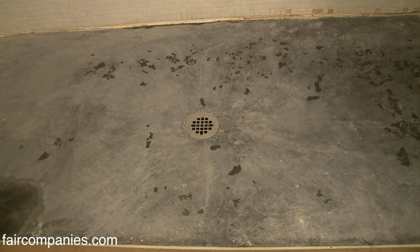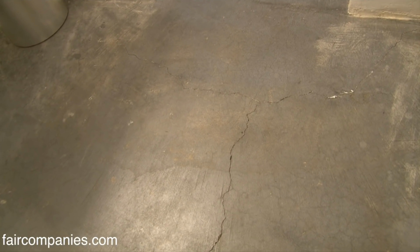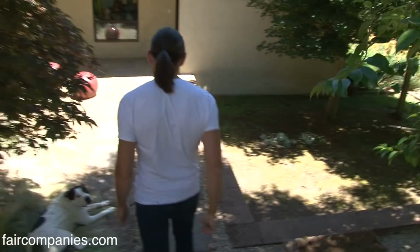So you just kept the floor really industrial. It's just the original concrete slab. That's very structural, like mid-century modern, this idea of keeping it essential. Yes, it's really nice.